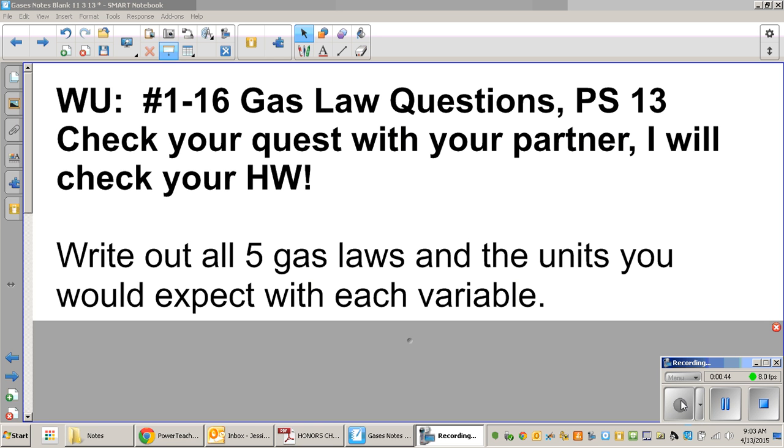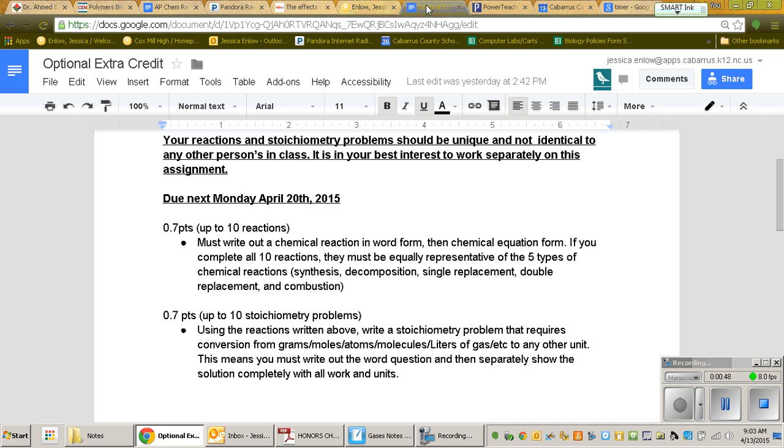Your incentive is, if you've not seen this on my website already, under tonight's homework, here it is, okay? I'm rewarding you for continually improving. The two options are you can get up to 14 points, because you can do 10 reactions for 0.7 points each, and/or 10 stoichiometry problems for 0.7 points each. Basically, you need to continue working on stoichiometry and nomenclature. Heck, I'm going to even have a pop nomenclature quiz one day. It should be an easy 100 for most of us.